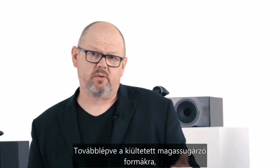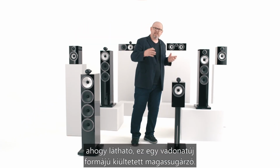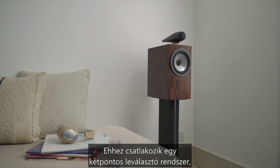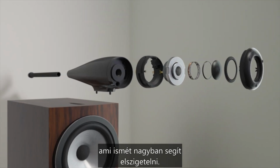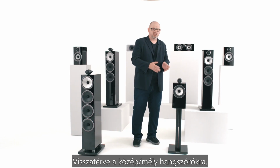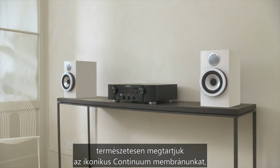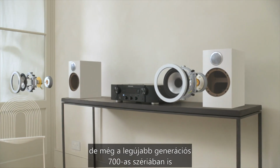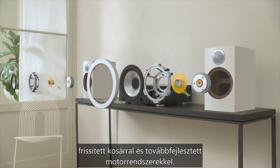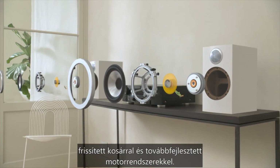Moving on to tweeter on top forms, and as you can see, there's a brand new tweeter on top shape, and that's joined by a 2-point decoupling system, which again greatly helps the sense of isolation of the high frequency. Moving back to mid-bass cones, of course we're maintaining our iconic Continuum cone, but even in the latest generation of 700 series, we've worked to try and improve it with updated chassis and improved motor systems.